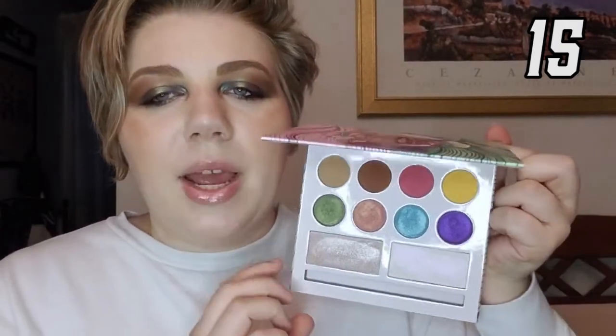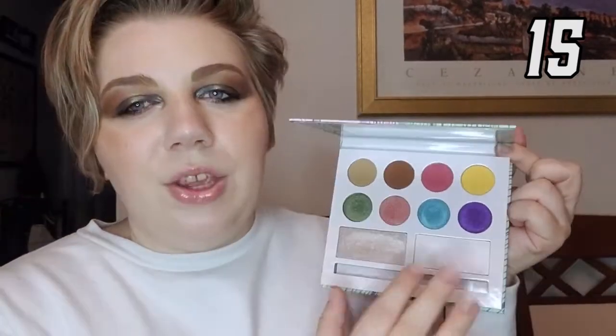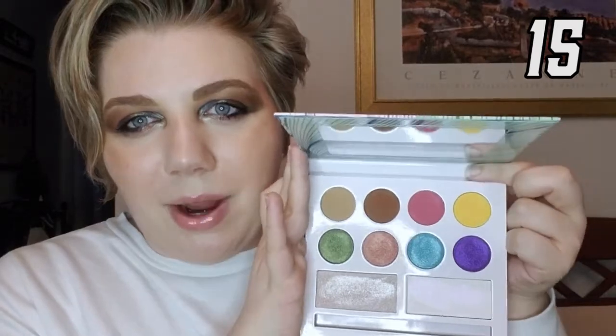I almost wish instead of these highlighters, we just had another row of eyeshadows. Maybe you could have these as almost eyeshadow shades, like 2 of them, and then 2 mattes. I think then I would use this palette a little bit more. I do think it's really pretty. I also think I'll use this more come spring and summer, because these are definitely tones I wear more in the spring and summer, but I do like it. I do think it's really pretty.